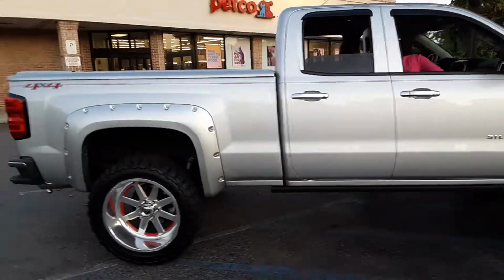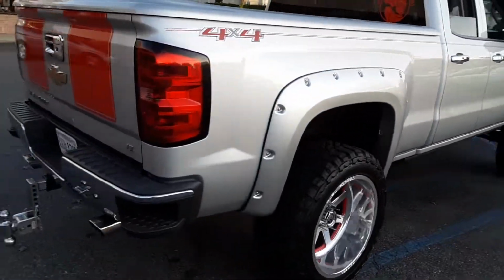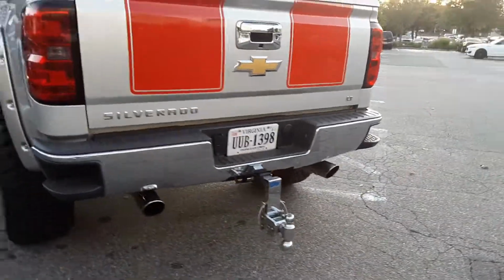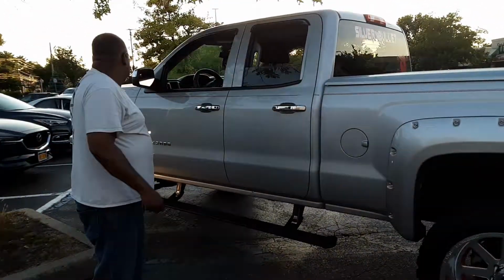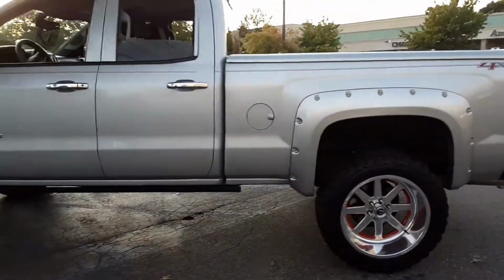Look at that, man. One more go around. Woo! You hear that? That's what I'm talking about. That is beauty at its best. One more go around. Like I said, look at those rims, man. Look at them flares. Look at that height.